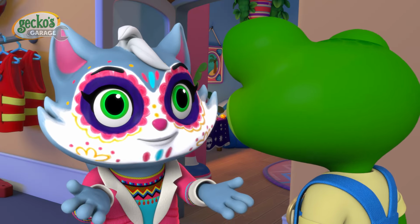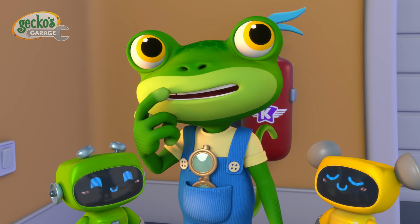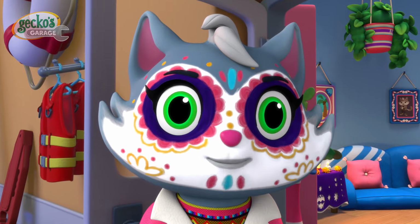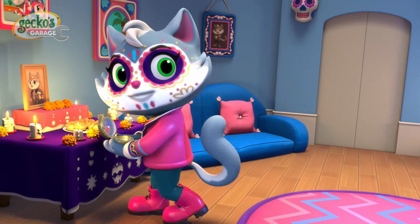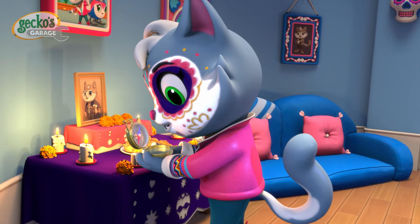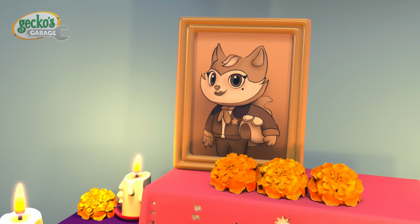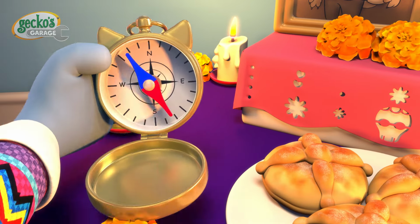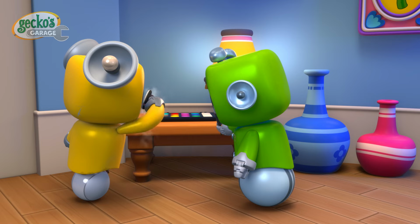Los Muertos. Dia de los Muertos? What's that? It means Day of the Dead. My family celebrates this holiday to remember our loved ones who have passed on. Mi ama, my mother, was an ace pilot. This was her compass. Do you have anything for my grandpa?